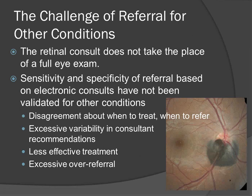All right. So the challenge for dealing with other conditions besides diabetic retinopathy is that we don't really know how sensitive and how specific the referrals are, because that work often hasn't been done like it has for diabetic retinopathy. The whole world agrees about how to diagnose diabetic retinopathy. They're pretty much in agreement on the risk of vision loss, depending on how severe the retinopathy looks, and when the patient should be treated. That's not true for any of the other diseases, even cataracts. Glaucoma, certainly, there's a lot of disagreement about when to call it glaucoma and when to treat it.